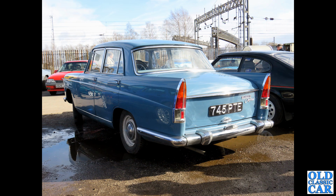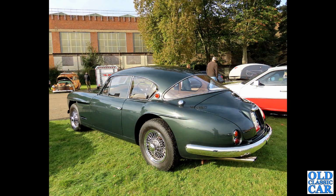Now, this was a few years ago at the Crewe Heritage Centre. This is quite a rare one of the early big fin versions of the Farina Morris Oxford, 745 PTE. Now, I haven't seen this one for a little while, so whether it's still in the area or not, I'm not quite sure. But yeah, what a great thing. I had the Austin version of one of these a few years ago.